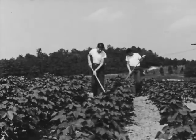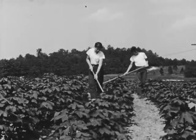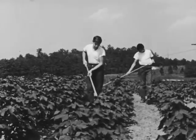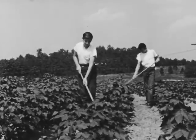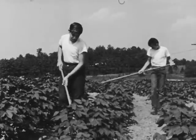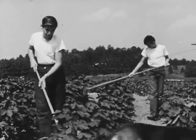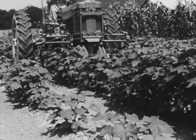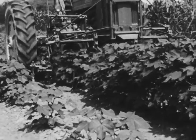Cotton grows best in a humid subtropical climate with a rainfall of 20 to 60 inches per year. After the plants have been thinned out and continue to grow, they must be weeded. This is sometimes done by hand, but machine cultivators are also used to keep down the weeds between the rows of cotton plants.